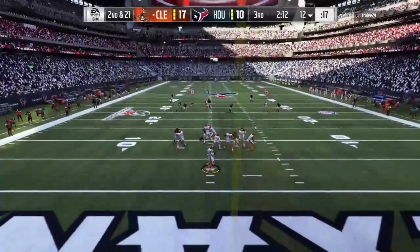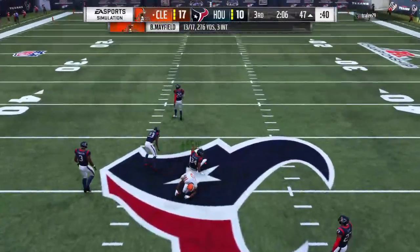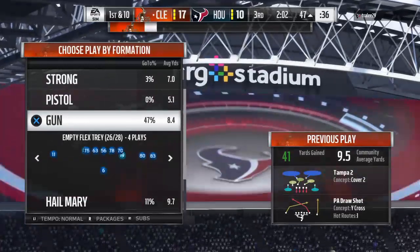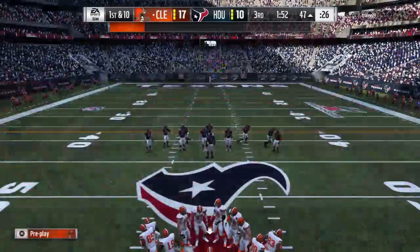Mayfield to throw it. He's going to fire one deep, middle of the field. He's got a man, complete. It's a big play there for the Browns. 41 yards. Well, even after all those interceptions, he's not deterred, still confident to go deep at work there.